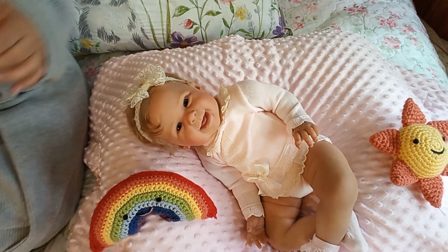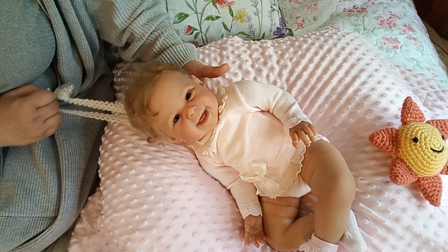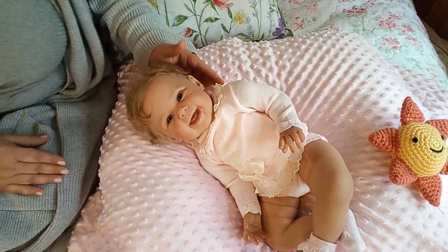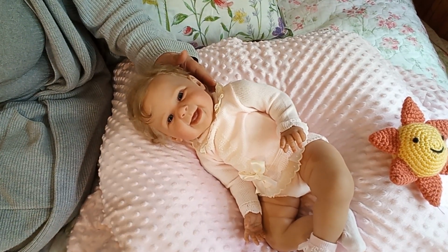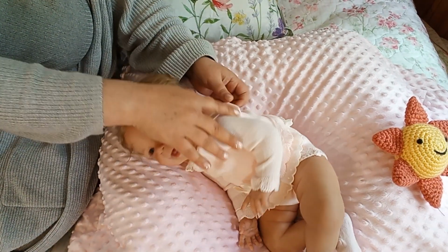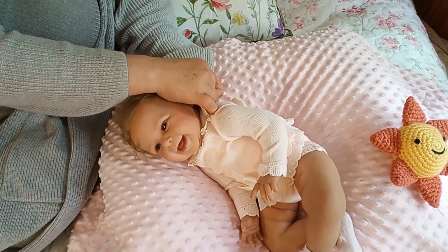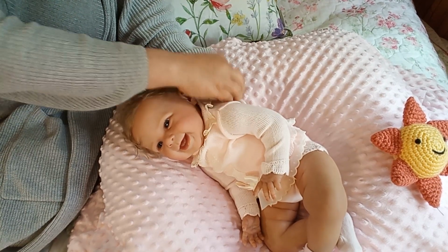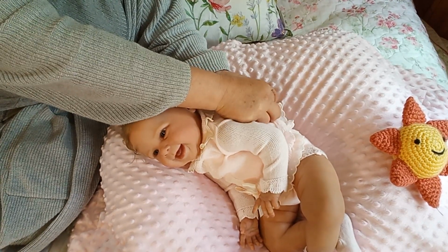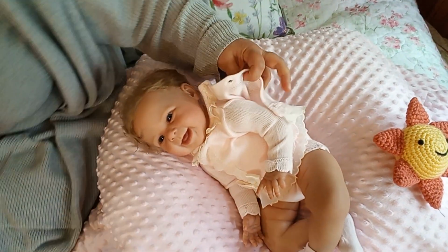Anyway, I'm going to get her dressed. She's in this absolutely gorgeous Spanish knit outfit. And I'm seriously not going to have an easy time taking this off of her because it is so adorable. Auntie Jenny sent this to her and she's been in it for weeks because it's just so, so cute on her. I just can't even get over it. It's just, oh, so adorable.